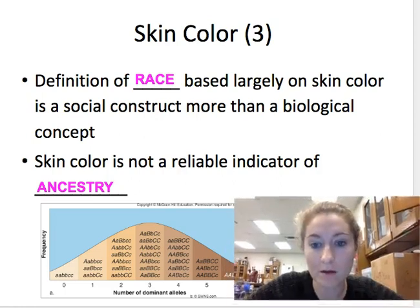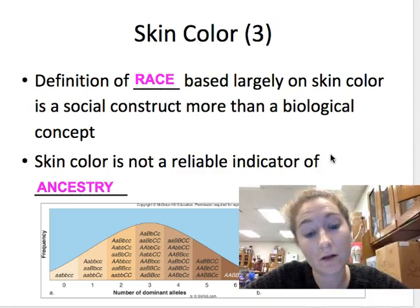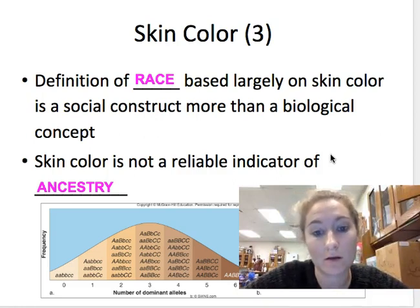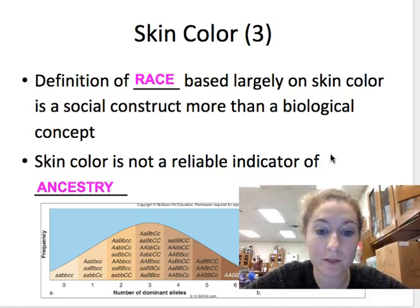Continuing on with skin color, the definition of race is based largely on skin color. It's used as a social construct more than a biological concept. Skin color is not a reliable indicator of ancestry at all because it just depends on where you live and the weather, so it can change very frequently depending on what you do in your environment.